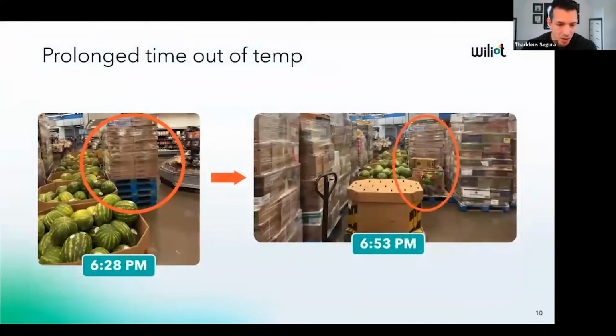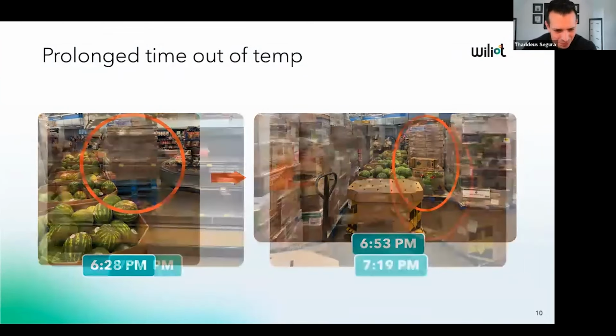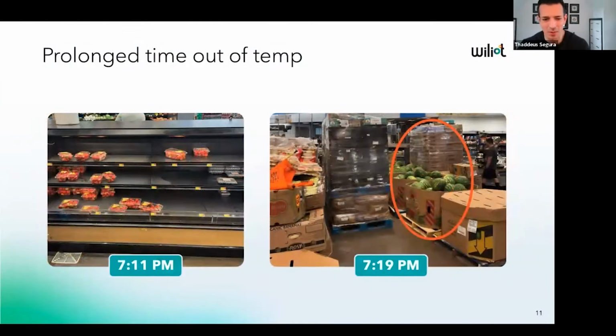And what we found is that these strawberries were pulled to the sales floor and were just sitting out here on the sales floor waiting. And they were out there at 6:28. And we waited, and we saw even more merchandise come out to the floor, and still out there at 6:53. And we got curious while we were waiting, obviously out there for around an hour. So we went over to the strawberry display to see maybe it was completely full and there was nowhere to put these. But as you can see, the strawberries were pretty much wiped out at this point, and they were still out here at 7:19 before they were finally pulled into the cooler.